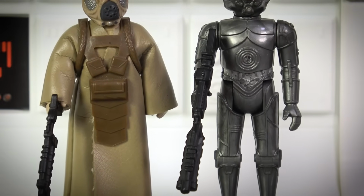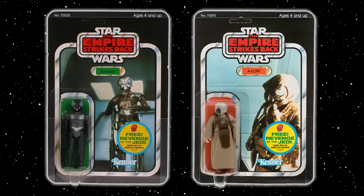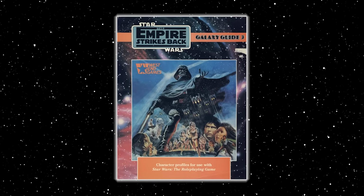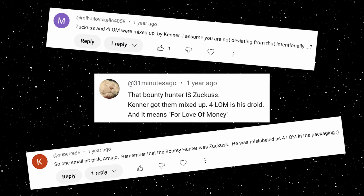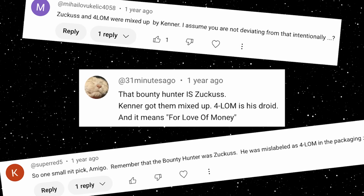In 1982 we would finally be able to complete the set of the 6 bounty hunters, as Kenner released the last 2 characters, Forlom and Zuckuss. The toy company infamously got the names of these characters mixed up, but none of us knew this until 1989, when the names were corrected in the West End Games Galaxy Guide 3 book. This has now become a really annoying little bit of trivia that Star Wars know-it-alls love to flex and throw out every chance they get.